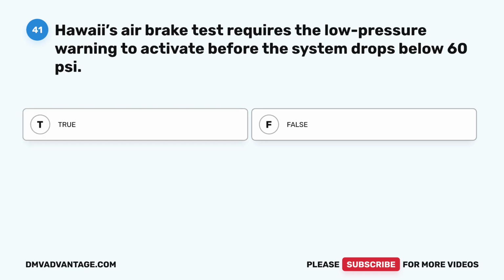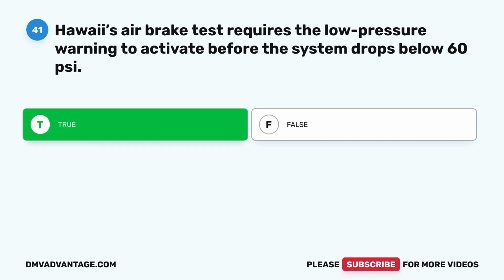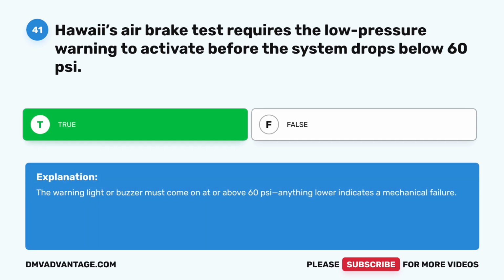Question 41. Hawaii's air brake test requires the low pressure warning to activate before the system drops below 60 psi. True or false? True. The warning light or buzzer must come on at or above 60 psi. Anything lower indicates a mechanical failure.